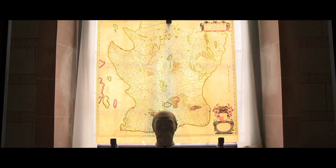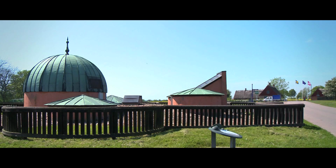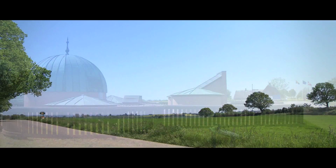Before leaving the Tycho Brahe Museum, I headed across the road for a look in the observatory, where Tycho performed most of his groundbreaking work. It was a good ending to a fun day in Ven.